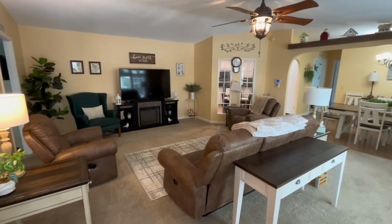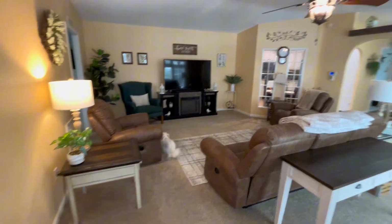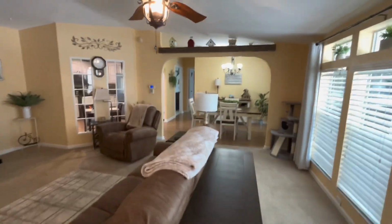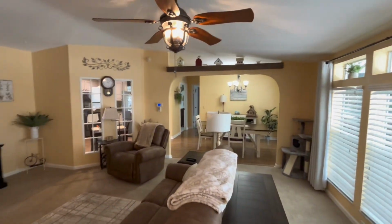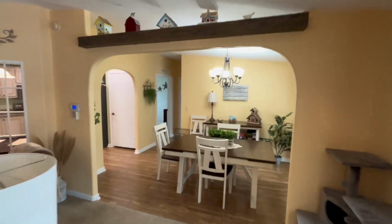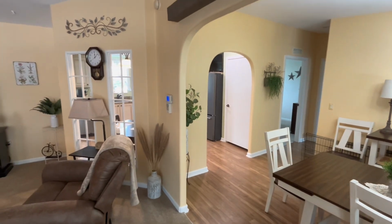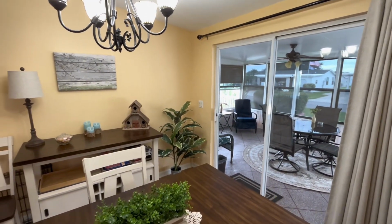Okay, we're in. This is the living room. And we have the owner of the house right here. Has something to say. You can see this place is just beautifully taken care of. So we have carpet in the living room. Nice big windows up front here. Lots of light coming in. Formal dining area here. And this is vinyl plank flooring, and that goes on through the kitchen. We have the sunroom over there to the right. We're going to go take a look at that in a bit.